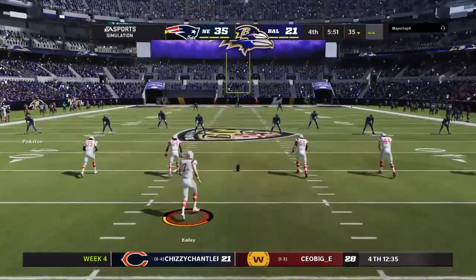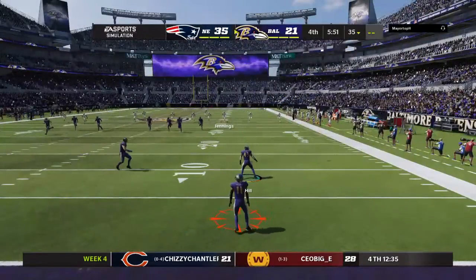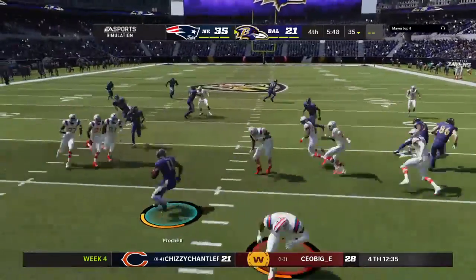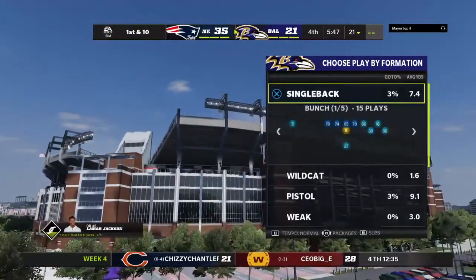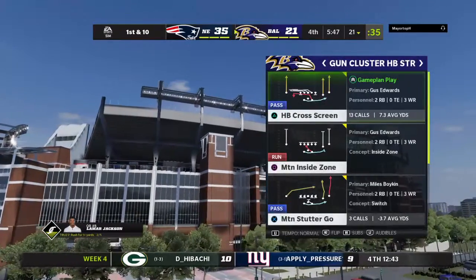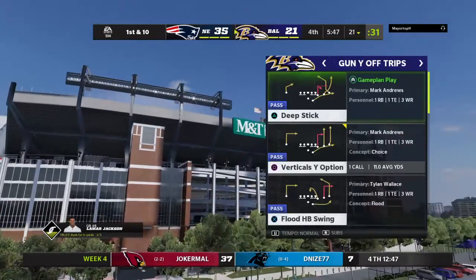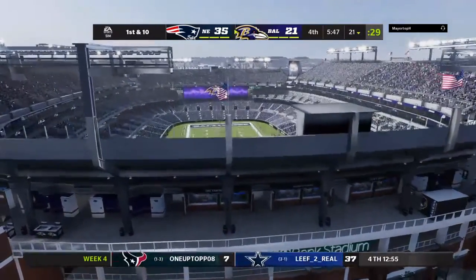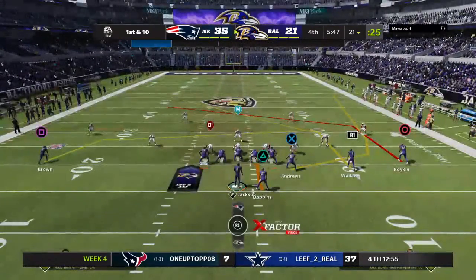Bailey now to kick it away after the touchdown. Crochet to return it. And he'll get it up just past the 20 as his guys will go to work at the 21-yard line. The Ravens offense set at the line for this next drive.